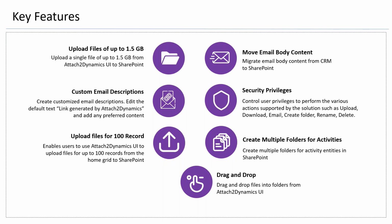Move email body content. This is again one of the new features we have added recently to our solution. You can migrate the email body content from the CRM to SharePoint. Many customers and prospects said the email body contains the signature and all the text, and they wanted it migrated to the respective cloud storage, since it is hampering the storage space in the CRM. So yes, we do support that now.